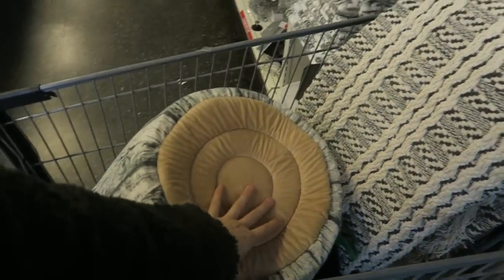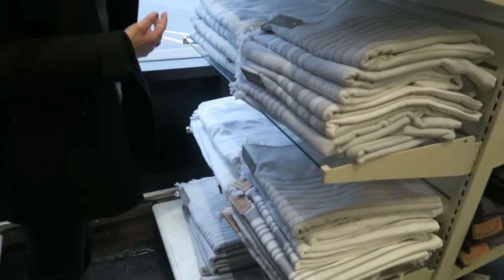I don't know what to get that will match that. Like, what will match this? Oh my god, he does not need those expensive Turkish bath towels.